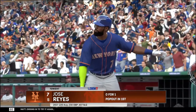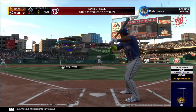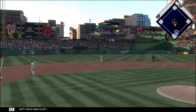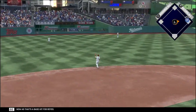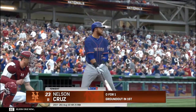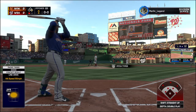Digging in to try it again, Jose Reyes. 0 for 1 for him here in this one. First delivery to him on the way. This is line to left. And trouble aboard now as that's a base hit for Reyes. Here's Nelson Cruz now. He's next up for the Mets, 0 for 1 thus far. Right fielder, Nelson Cruz.